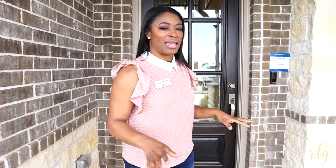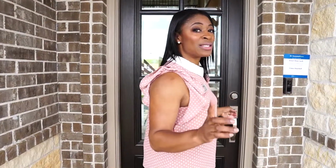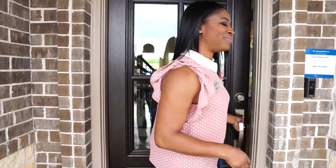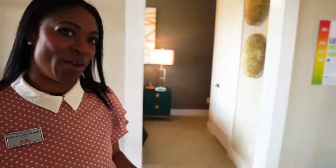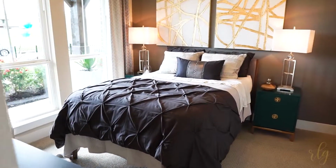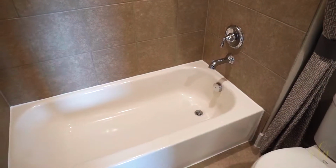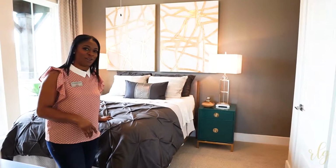So right when you walk in, you're going to notice a grand entry and that fifth bedroom that's been converted because it was a study. Okay, so this is a perfect place for putting guests. It can be turned into that fifth bedroom with a full ensuite bathroom. So I just love this space. If you want, you can keep it as your office and it'll just be perfect for you.